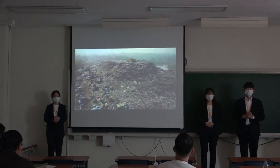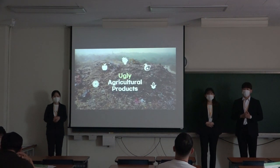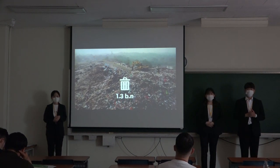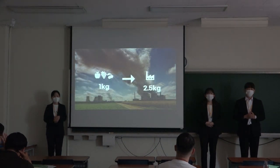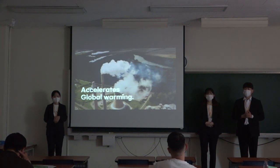About 1.3 billion tons of agriculture products are wasted every year globally. They are ugly agricultural products that have no value just because they do not meet the standards in appearance. When 1 kilogram of agricultural product is discarded, 2.5 kilograms of greenhouse gases are emitted. This means that 3.3 billion tons of greenhouse gases are emitted by ugly agricultural products, which accelerates global warming.